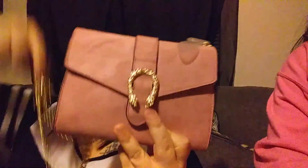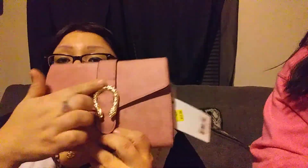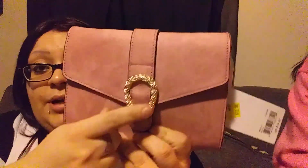bag, like a crossbody shoulder bag, whatever you want to call them. It's cute because it kind of looked like the Gucci ones, which have these little things right here that look like a snake. This was on clearance for $13. So I thought this was a good deal. So I picked that up.